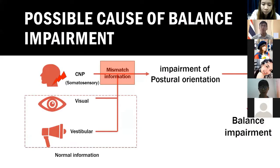The possible cause of balance impairments: cervical proprioceptors provide the central nervous system with information about the movement and location of the head in relation to the trunk. There are specific connections between the cervical receptors and the visual and vestibular systems in the normal situation. In chronic neck pain, incorrect information from any of these sensory inputs will cause a sensory mismatch between the abnormal cervical spine and the normal information from the vestibular and visual systems, resulting in disturbance of the postural control system.